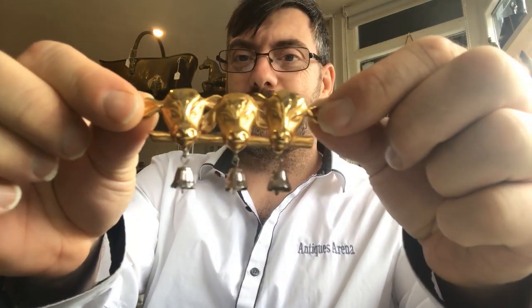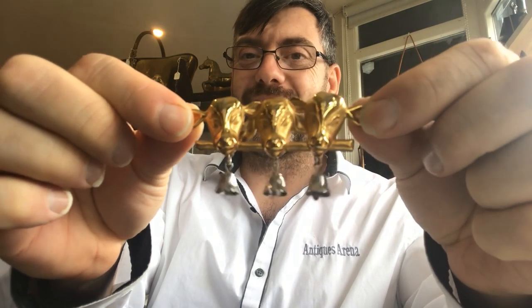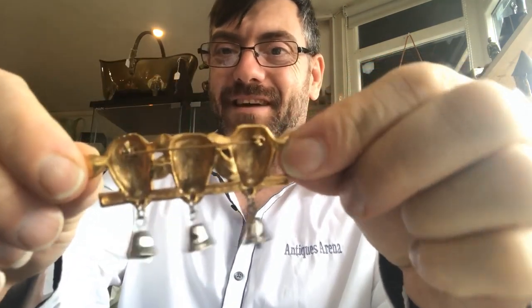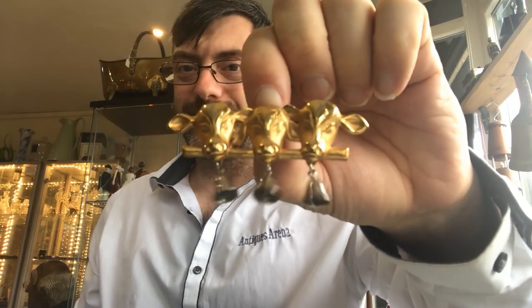This next one you're going to smile at. Shut your eyes quickly, in a second. And open them. It is a cowbell brooch with the cows. How cute is that? Honest to God, I've never seen the likes of it before. A little cowbell brooch.